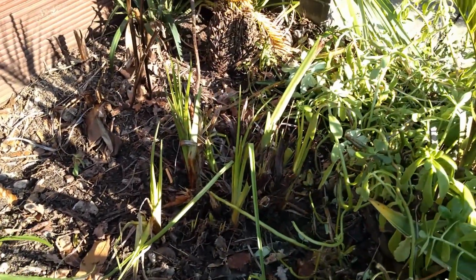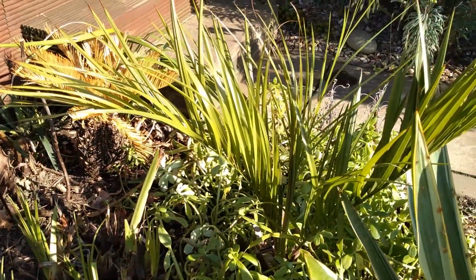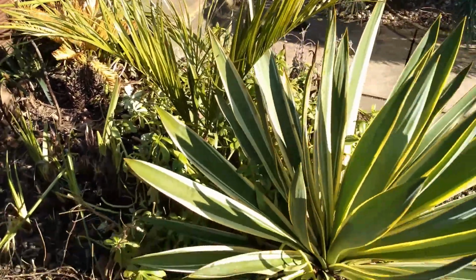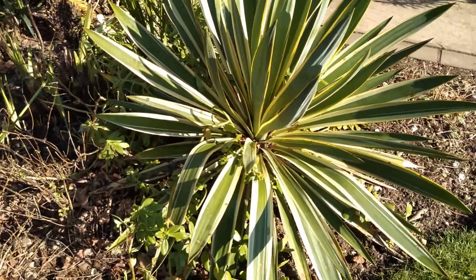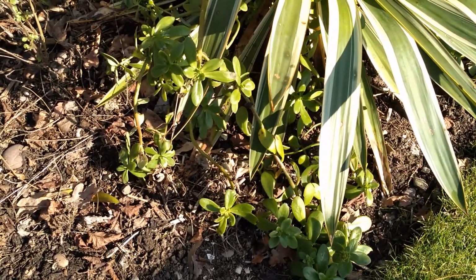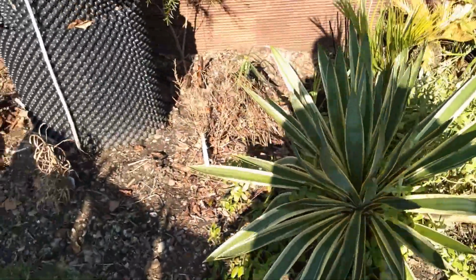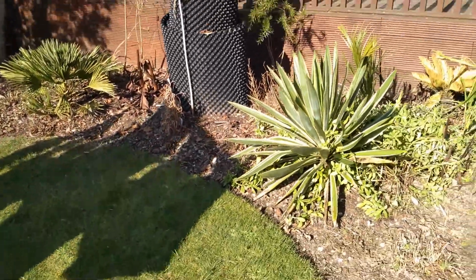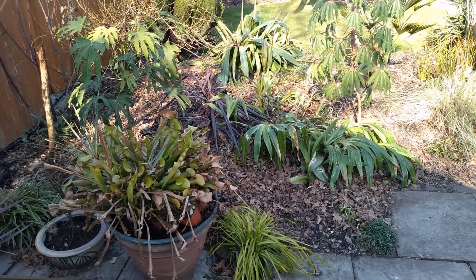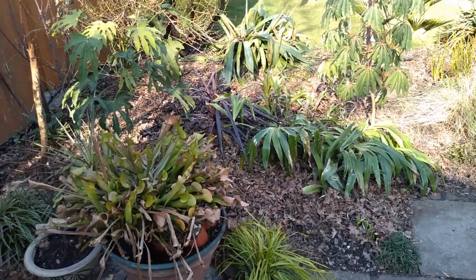Nyphophias again coming up nice. The Butia eriospatha is looking good, and the Yucca gloriosa variegata, and also the Sedum praealtum, so they've come fine through the winter. So if I just step back and show you the whole border there. So I've also been cutting back some of the dead material on this border too.